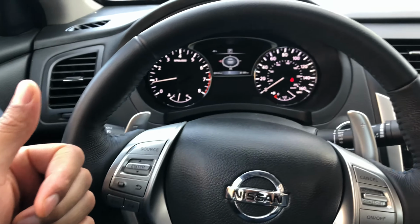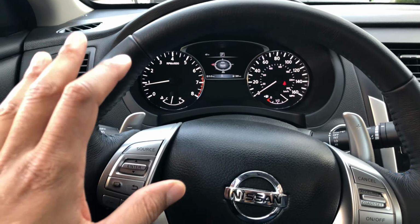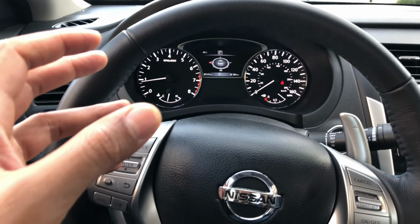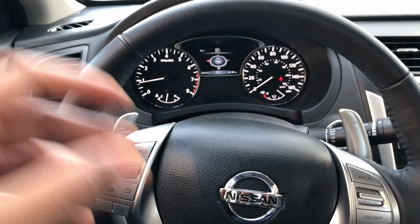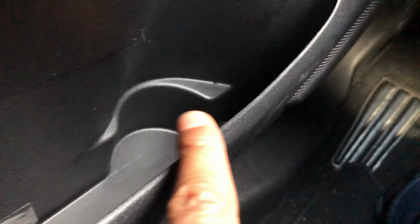Today I'm in a 2019 Nissan Altima, and I'm going to show you where all the slushy holders are, the hidden compartments, glove compartments, sunglass holders, and knickknacks where you can put things, okay? So, I'm sitting in the driver's side part of the vehicle, right? I'm going to look down here. Whoa, I can put a slushy in this right here, all right?